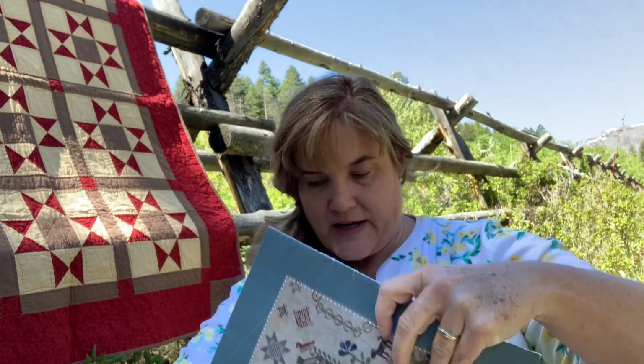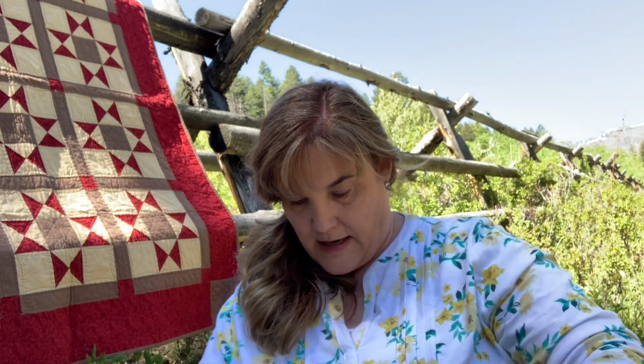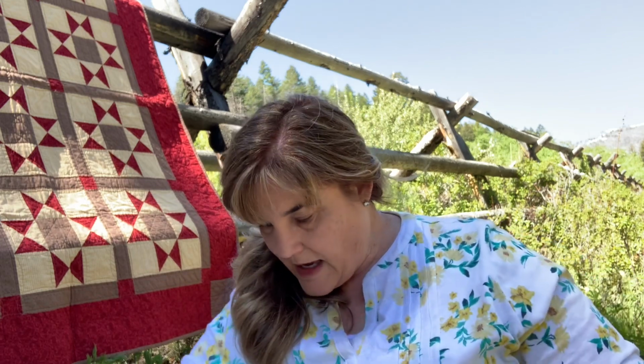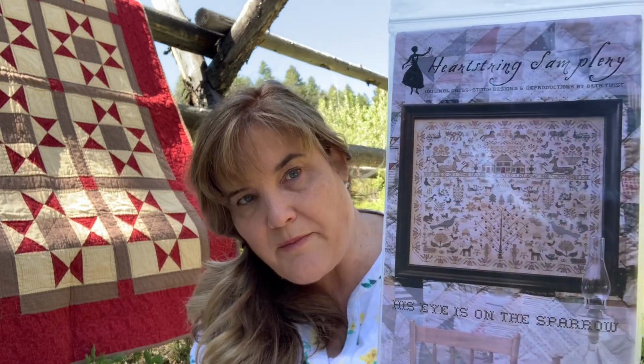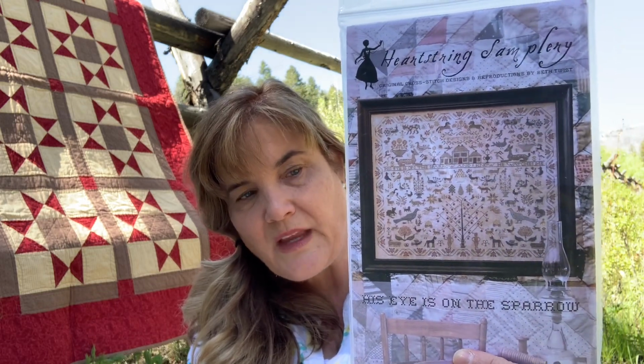Little Birds has been one of my favorites since I bought it, and I started it last fall, I want to say. Love Little Birds. And then two that, well, let me do this one first. My Sunday Stitch continues to be His Eyes on the Sparrow by Beth Twist, Heartstring Samplery.